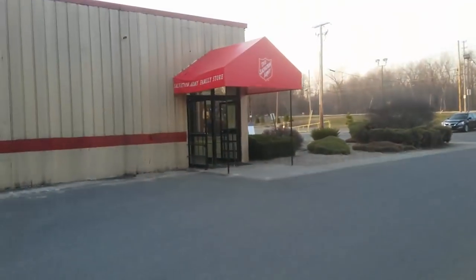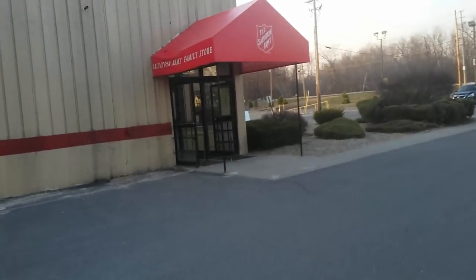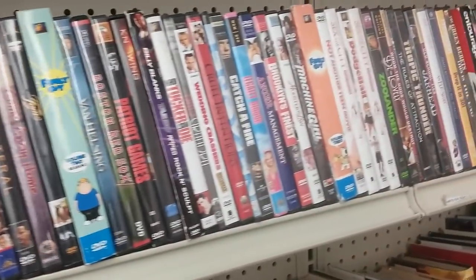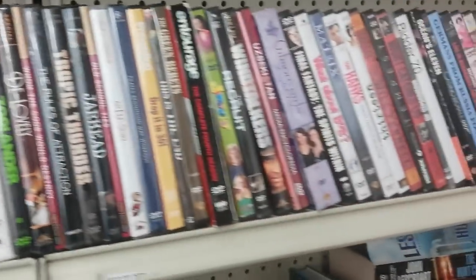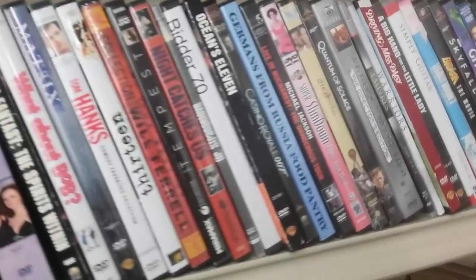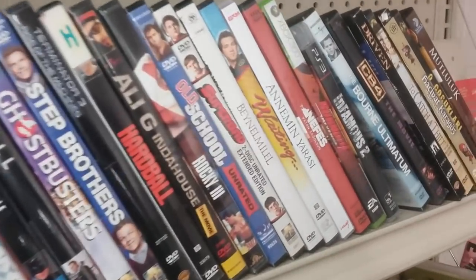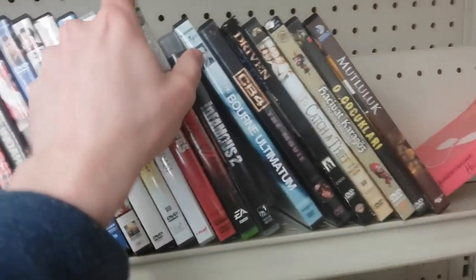Here's the Salvation Army. Love this place. The movie section here is pretty awful. I actually found a copy of Harry Potter and the Chamber of... No, what was the first one? Whatever the first one is. The more pricey one on GameCube. I found that here. Oh, there's Burnout Revenge. That's cool. I'm definitely picking that up.